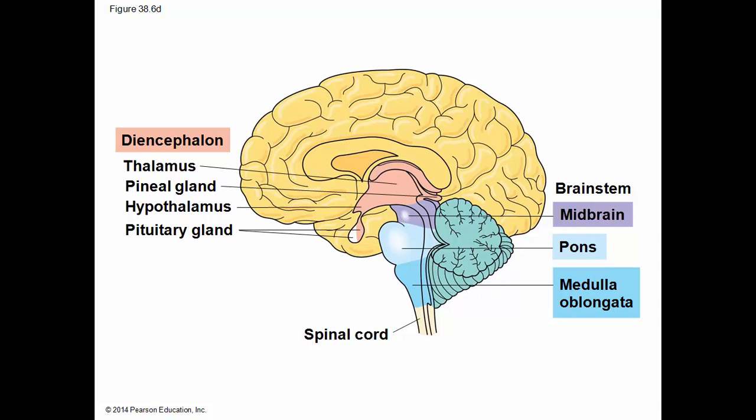Okay. The diencephalon is a region inside the brain that contains the thalamus, the pineal gland, the hypothalamus, and the pituitary gland. The diencephalon gives rise to the thalamus, the hypothalamus, and the epithalamus. The thalamus is the main input center for the sensory information going to the cerebrum. So all the incoming information from all the senses is sorted in the thalamus and sent to the appropriate cerebral centers for further processing.